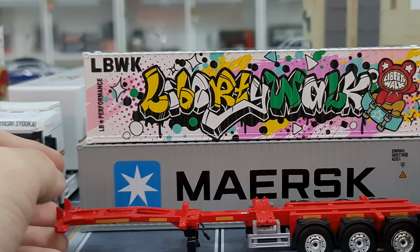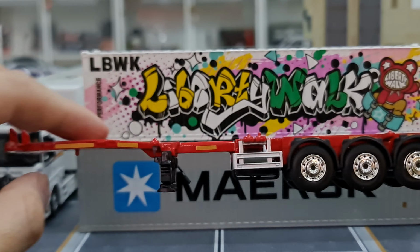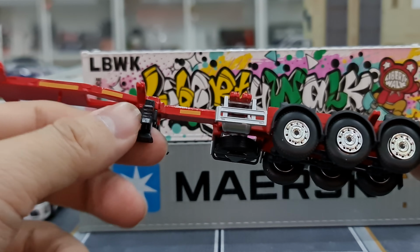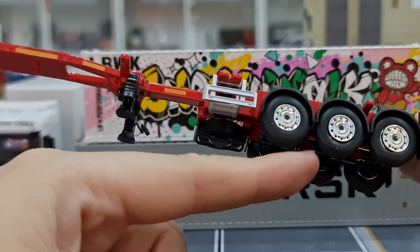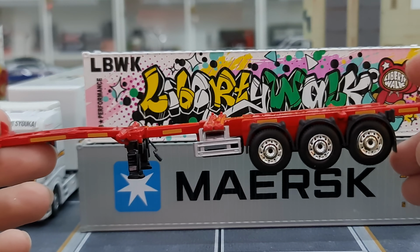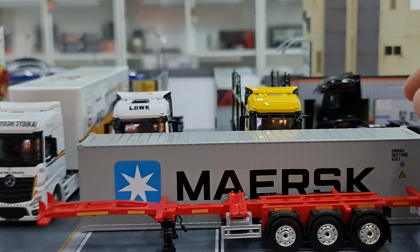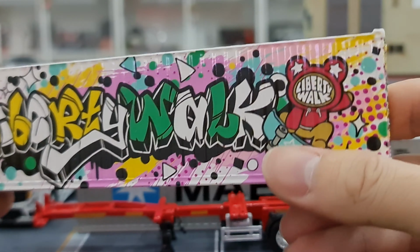So this thing again, it's diecast. Okay, that's a mix. This whole piece is in metal. This guy is plastic. There's a couple of plastic pieces in here as well. I believe the rim is a plastic piece as well. But really solid, okay? Really very solid. Nice. Okay, maybe I should show you the container.